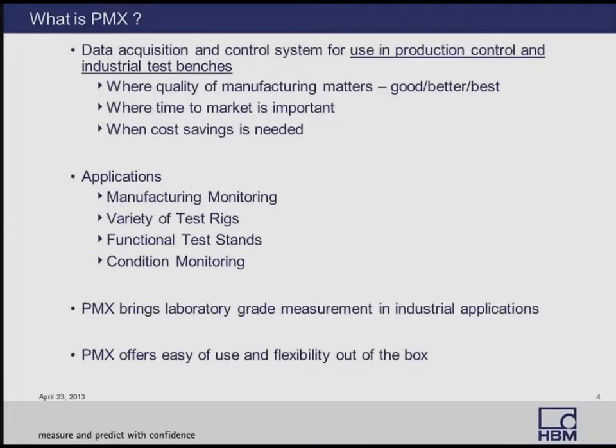So what is PMX? PMX is a data acquisition and control system for use in production control and industrial test benches. So it is clearly geared towards industrial applications as opposed to a traditional data acquisition system, which is more geared towards laboratory-based applications, or in the lab or outside of the lab in a mobile or rugged environment and so forth.